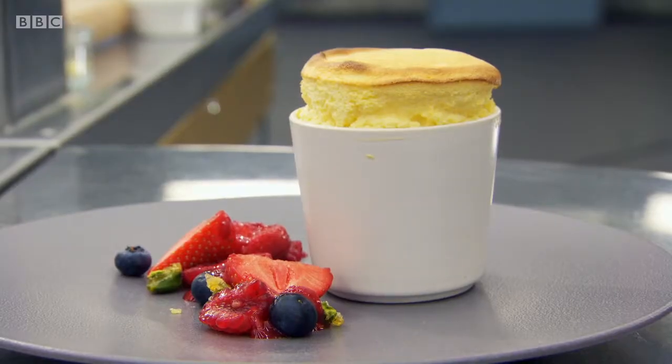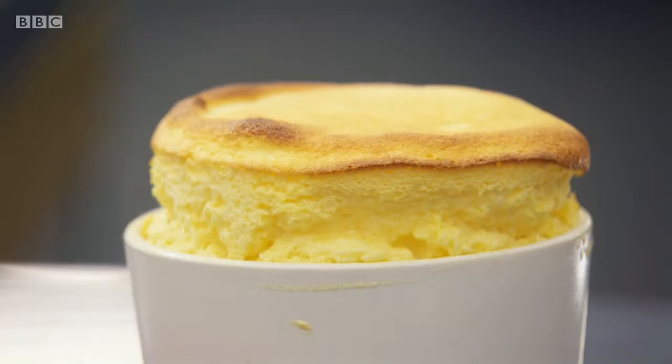It was probably my worst nightmare, to be honest. I didn't think the souffle would come up, but it did. It's not my biggest strength, but I gave it my everything and I got a dish up in the end.